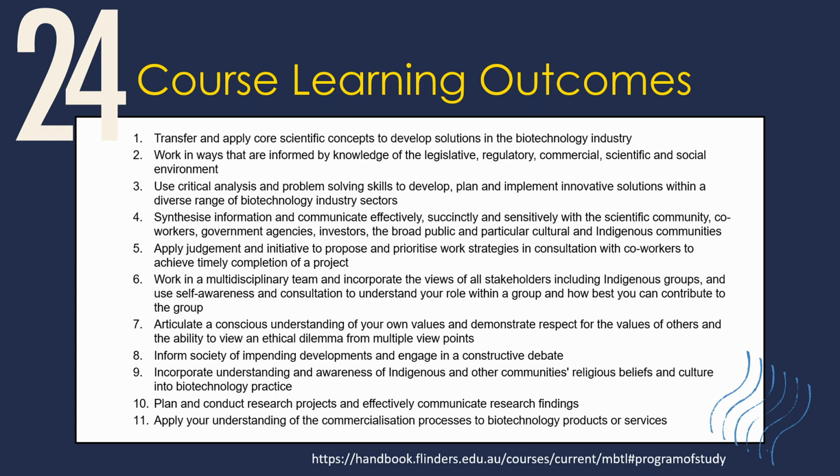So group work, okay, which is a really important skill to be able to do. Work in a multidisciplinary team and incorporate the views of all stakeholders, including Indigenous groups, and use self-awareness and consultation to understand your role within a group and how best you can contribute to the group. So that's group work as well, which we explicitly teach within the course also.